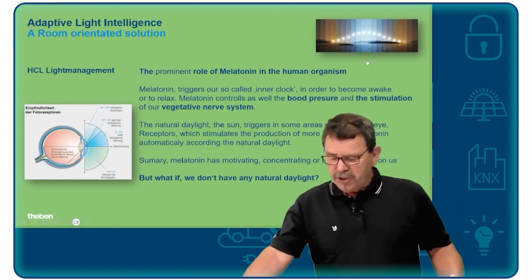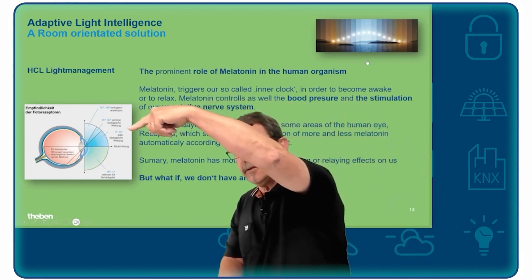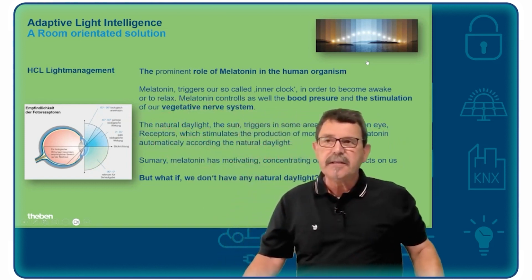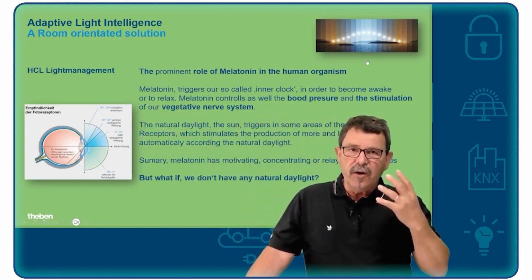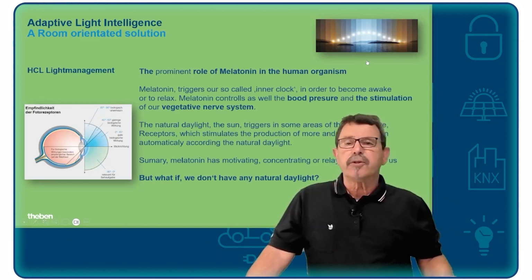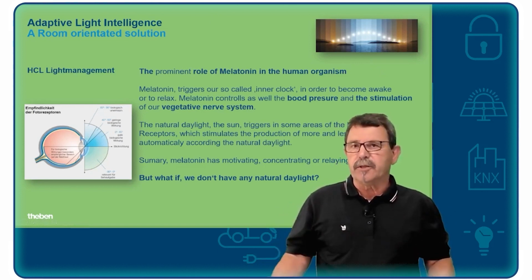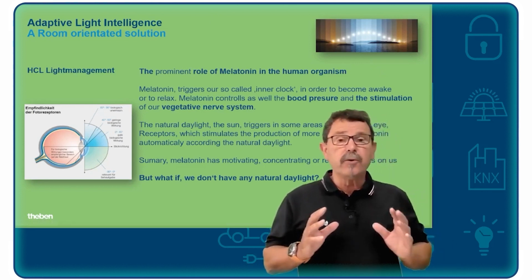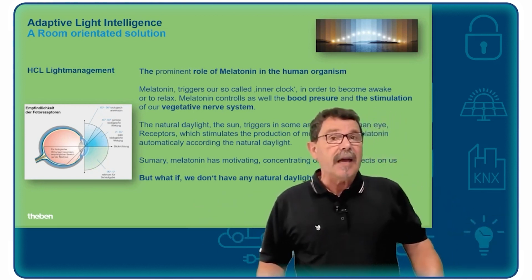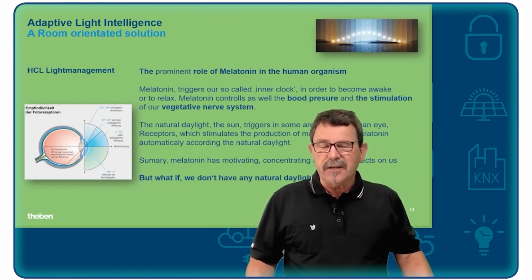It depends on which incidence angle we do have on our human eye. So you know, noontime, early morning, or sunset. So it has a different effect on the inner eye, on the retina, finally, and stimulates the production of the melatonin, and the melatonin has a deep impact on our well-being, on our stimulation, blood pressure, and vegetative nerve system. And if you do have a really good solution, finally, you do constant light control, balancing the reasonable light, and as well, parallel to it, you control the right light color.